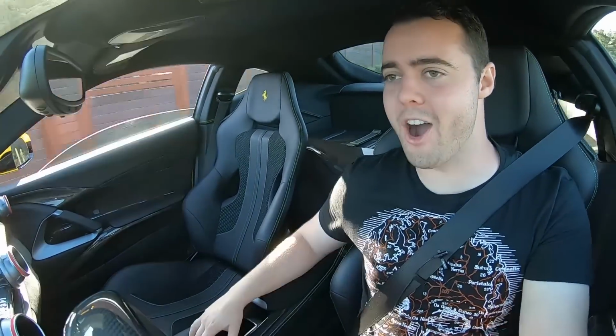And for a stock car, it actually is really loud. It penetrates into the cabin phenomenally well. Oh, that is so nice. All right, I'm gonna stop talking and let you listen to it for a little bit. How about that?